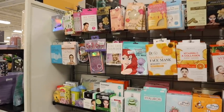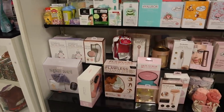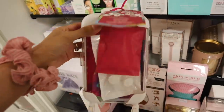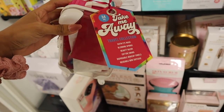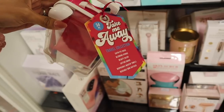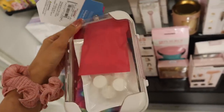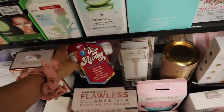So we finally made it to the skincare section, and I'm very curious to see what I can find over here. I saw this little travel collection. I think it's really cute. So you get an eye mask, blending sponge, beauty razor, makeup towels, reusable mini suitcase. That is so cute. Honestly, I want this one just for the suitcase itself. That is the cutest thing in the world. So it's only $8. Like, what?